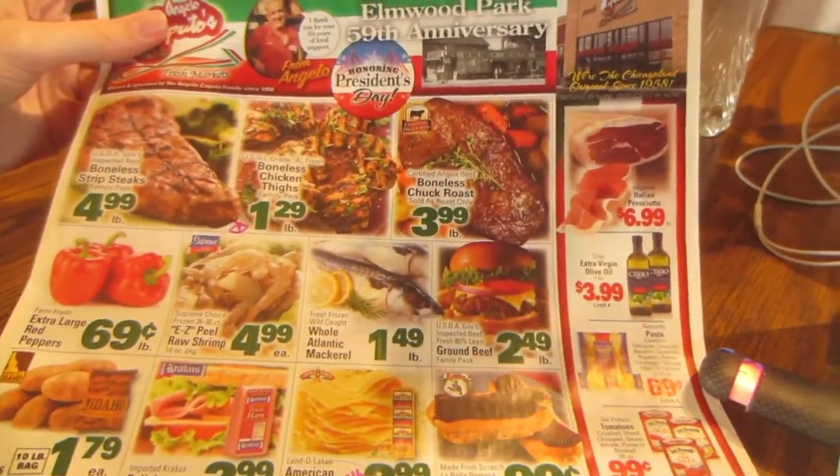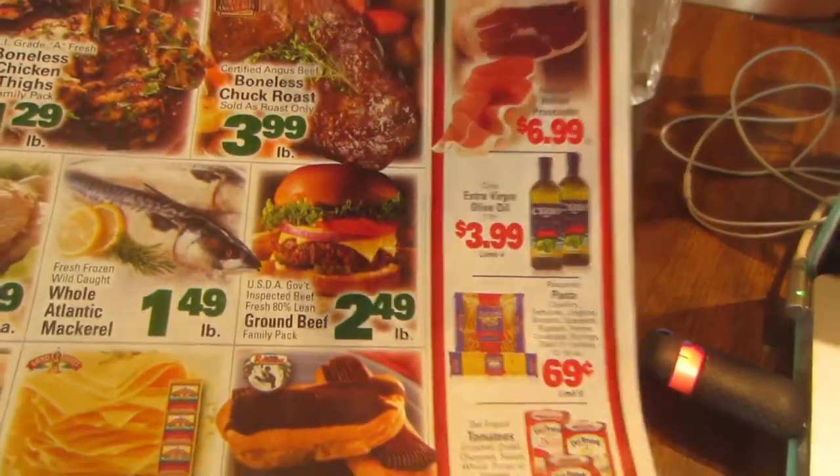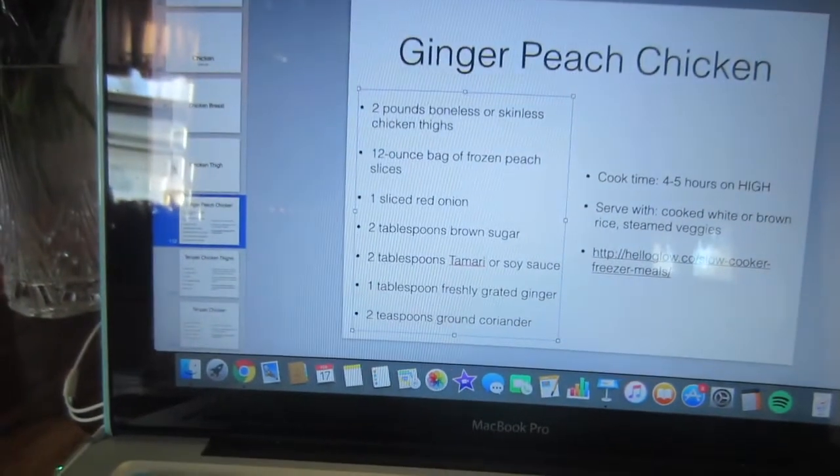And also too, when I go into my ad and go, okay, what's on sale this week? Oh, boneless chicken thighs look like they're a good deal. Or let's say ground beef, for example, it's $2.49 a pound. That's not a bad deal. So maybe I want to make something with that this week.